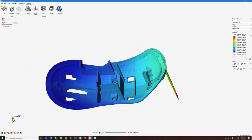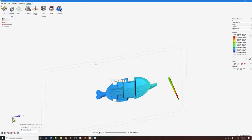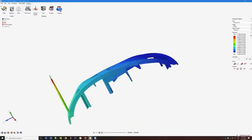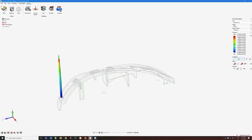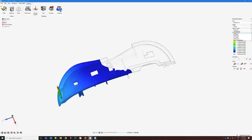So what can we see here? Again, we can visualize. I will turn off the mesh. I will add a cut section here and the X plane. So what we can do here is visualize again the evolution of the flow front, considering the runner, sprue, gates, and how the material is filling the part. We can see the pressure, we can see the temperature.